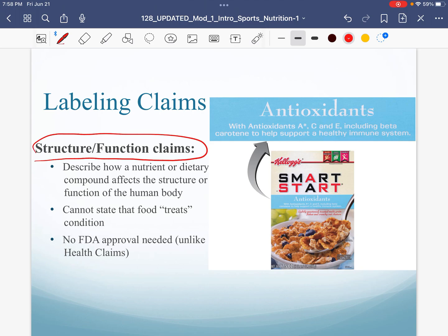This is kind of a middle ground. Why I point this out, there's no FDA approval for this one. But there are guidelines, right? So these companies will word things specifically, right?